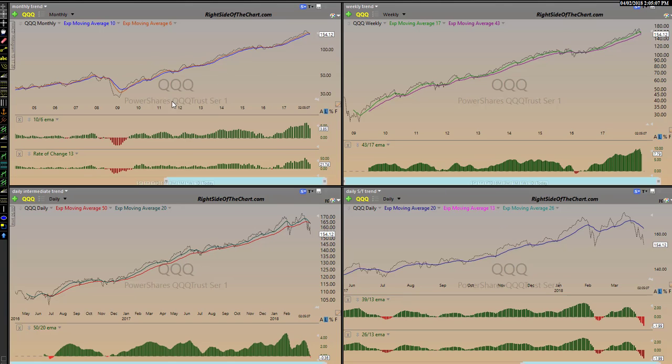Monthly trend is still well intact right now, as is the weekly trend. The Qs have been just so strong. When you see these green bars here, the trend is bullish. But what we need to point out here is the short-term trend. Up top, there's a couple trend indicators. Number one, if the Qs or the S&P 500 are trading above or below their 20-day exponential moving average, that helps to define the trend.